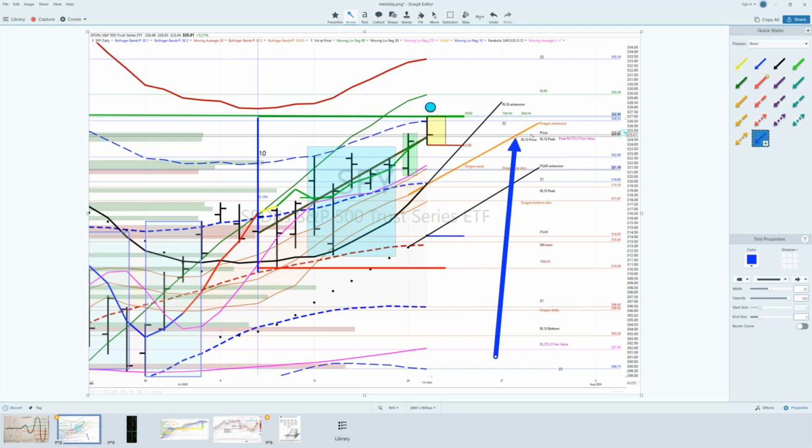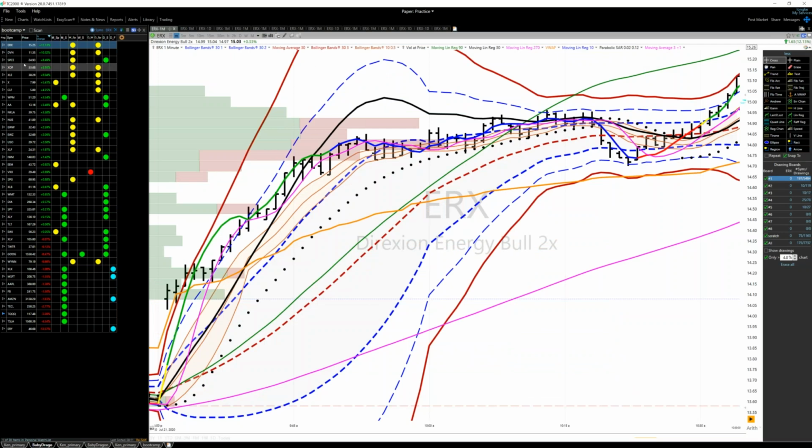So I take that price and the RL10 price, which is also the RL10 peak, to be a pretty strong upward move. And we closed just above the previous peak RL270 long-term fair value. So just to put that into perspective, where we are right now, where's SPY? There we go.